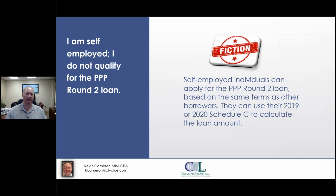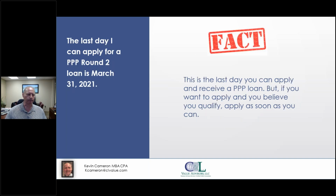They got it the first time, they're getting it again this time. Exact same circumstances. So if you are self-employed and you qualify for the second draw loan, I strongly encourage you to go ahead and apply for that loan sooner than later. The last day that you can apply for the PPP second draw loan is March 31st, 2021. That's the cutoff date that the SBA has set right now for this second draw. I doubt that the money will last that long.